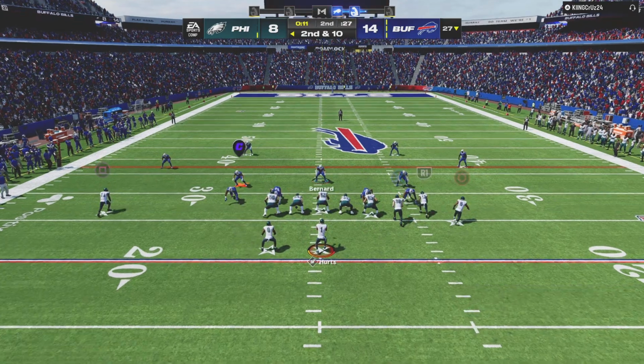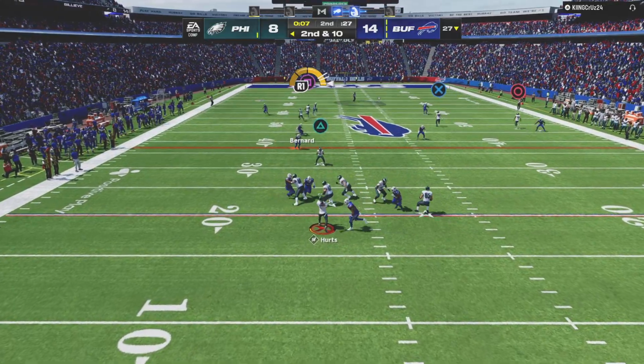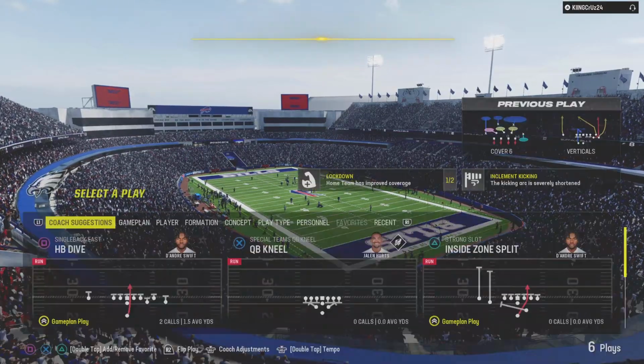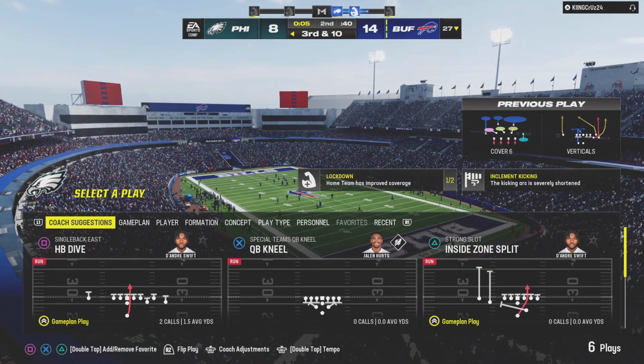63. To throw once more on 2nd and 10. Hurts. He's going deep for Brown. And that will be incomplete. Trying to dial up the long way out there, but it'll be 3rd down.